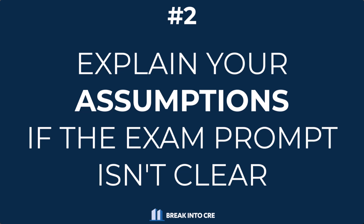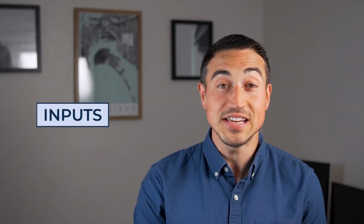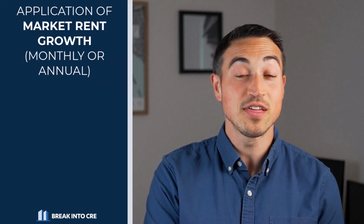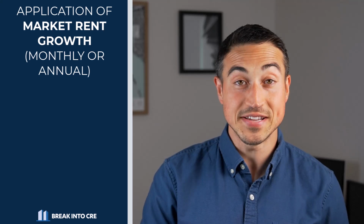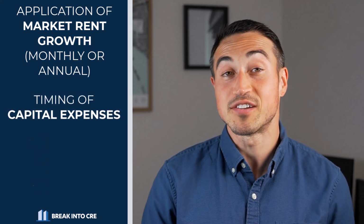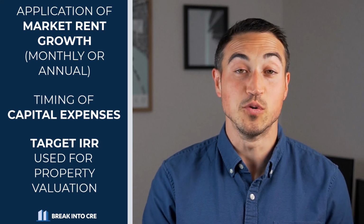Now, this next piece of advice is surprisingly applicable to the vast majority of Excel modeling case studies, and this is to explain your assumptions if anything in the exam prompt doesn't end up being clear. In a modeling case study, you'll usually be given a set of inputs that you'll need to use to build out a model, but in some cases, these inputs might be missing some information. This is usually related to things like the application of market rent growth, either on a monthly or annual basis, the timing of capital expenses and when these start and end, and even a target IRR you should be using to value a potential acquisition.